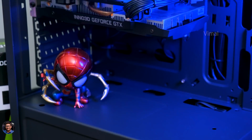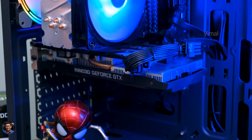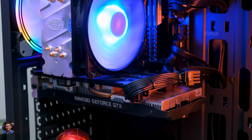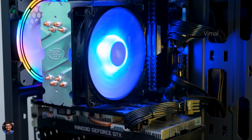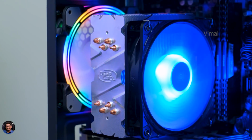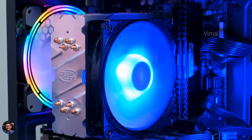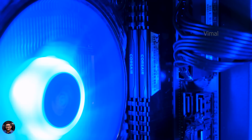But anyways, just look at that case from Ant Esports. It's got a beautiful RGB lighting on the front that is easily customizable with just a click of a button. And also have a look at those beautiful components on the inside. The Deepcool's air cooler offers a blue LED lighting that really complements the overall build. Just check out these shots and I hope you all enjoy the eye candy.